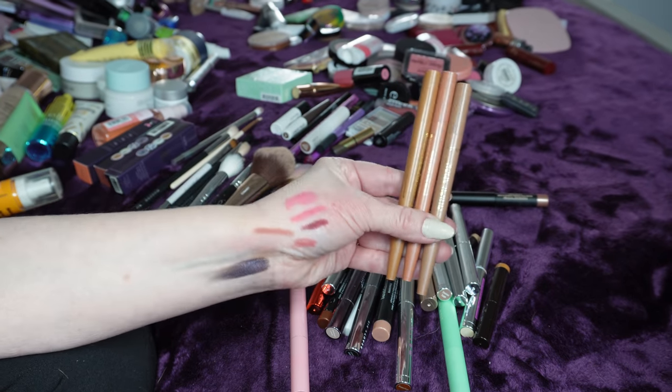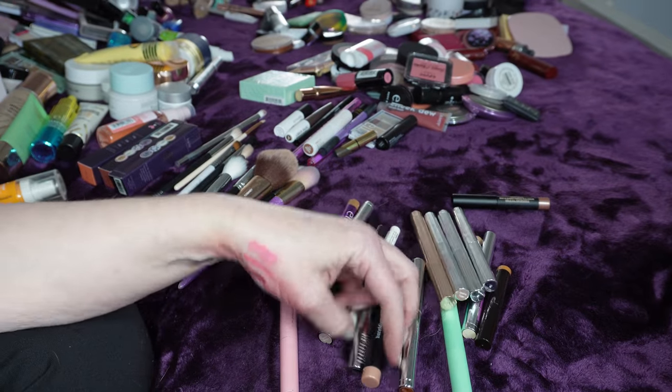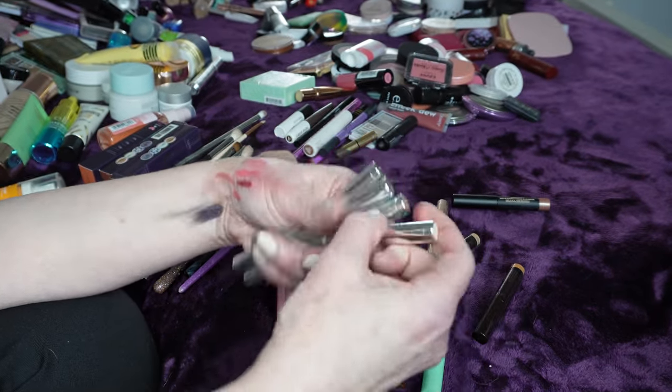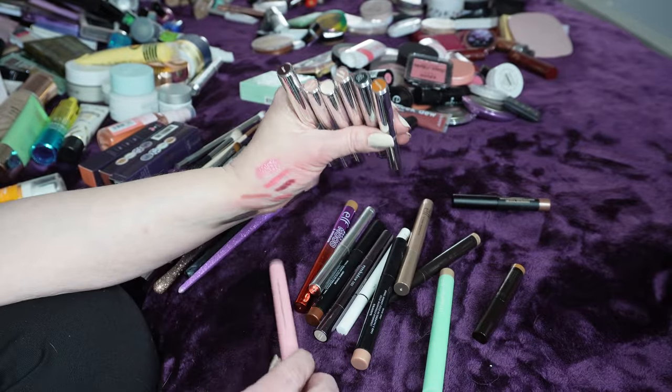Okay, so I bought these during the sale on the holidays, and these colors right here, I'm going to forward these on to my sister because she's going to get so much more use out of that than me, and it's going to dry out. And then these are all just shadow sticks that I have kind of the same colors, or I have colors that I like a little bit better. And I knew that there was no way I was going to be able to use all of these up.